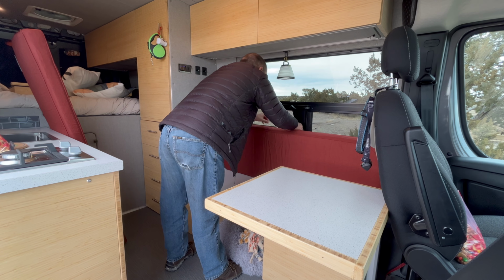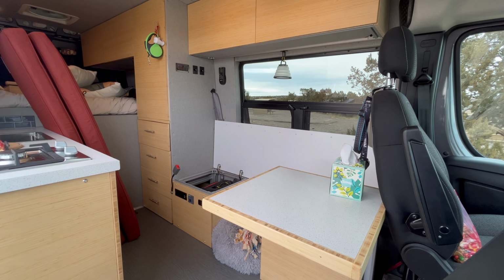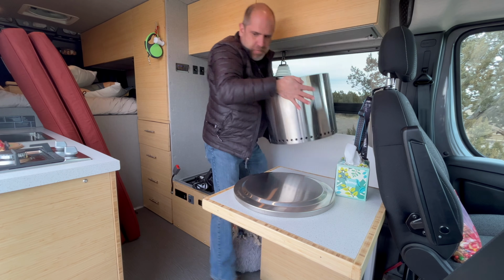We currently have a bench seat that seats 2 to 3 with storage underneath. The lagoon table can pivot to the front seats or be moved to the kitchen galley for extra counter space.